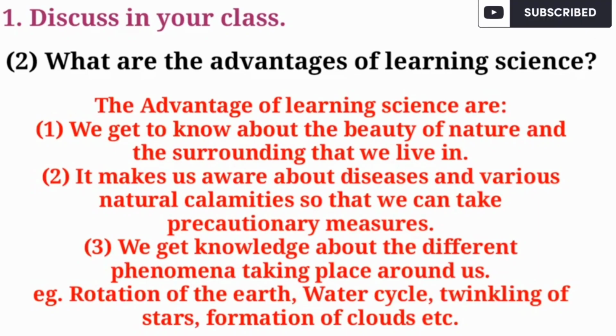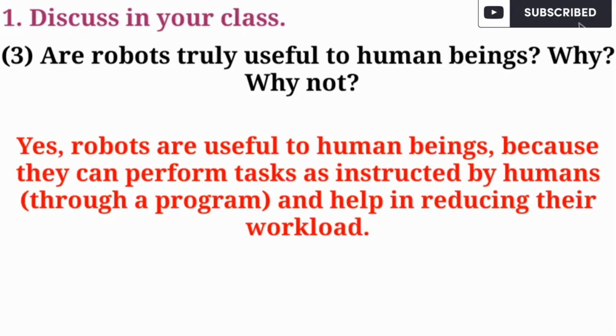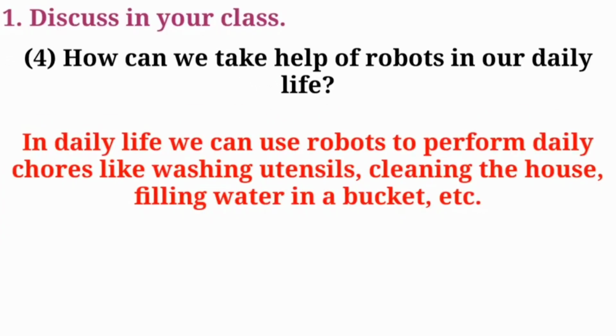Next one is, are robots truly useful to human beings? Why? Why not? Yes, robots are useful to human beings because they can perform tasks as instructed by humans through a program and help in reducing their workload. Next one, how can we take help of robots in our daily life? In daily life, we can use robots to perform daily chores like washing utensils, cleaning up the house, filling water in a bucket, etc. Robots are actually very useful.